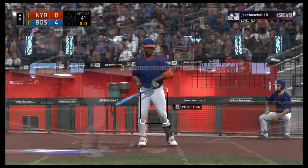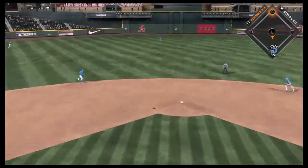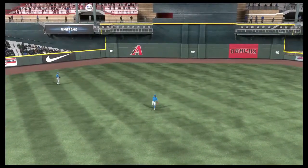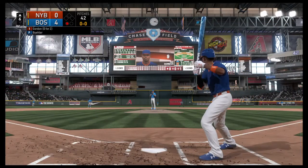Lorenzo Cain has moved into the on-deck circle now, so that means the end for Cliff Lee. Sent out to straightaway center field. Acuna's there for it. 1 away. Into the box now, D. Gordon. No hits to this point.